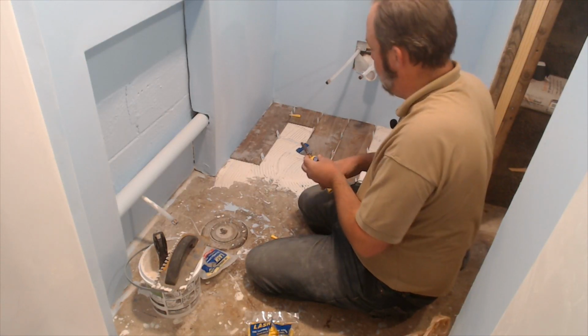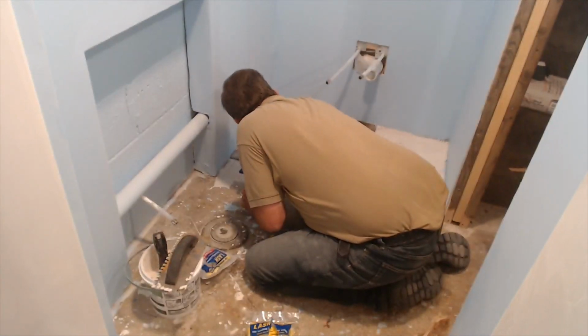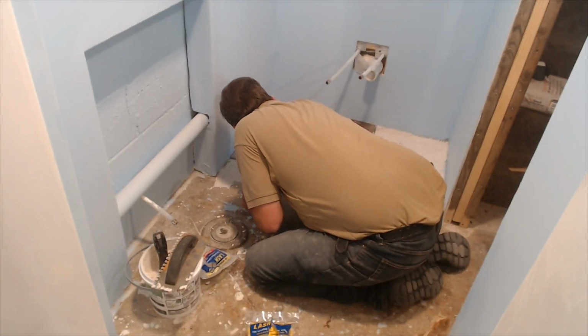The ceiling I'm going to do with tile, but it'll be that plastic, like copper looking tiles.